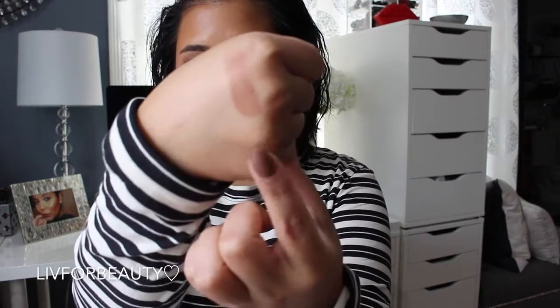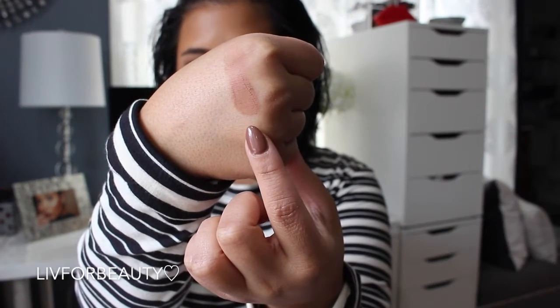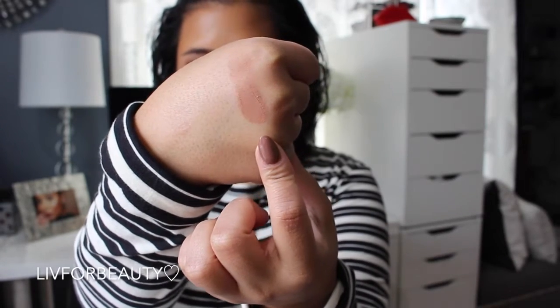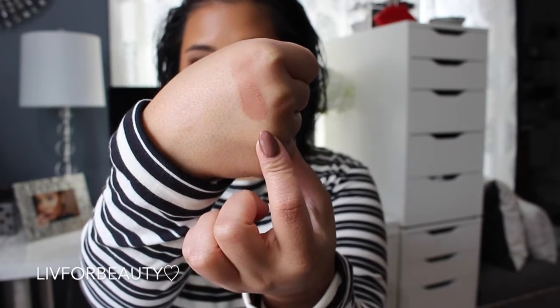I hear of so many people that actually use this. This is what it looks like. That's the shade, and it is just perfect. Run that through the crease to start your eye look off, and you are set.